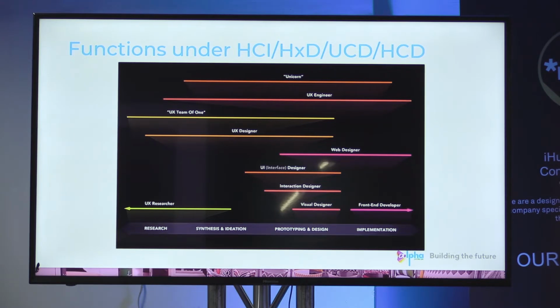So overlap, that's the word. A web designer usually does the design and actually building it. A front-end dev will build it. Visual designer, usually they stick around here. Interaction designer, so prototyping and design.